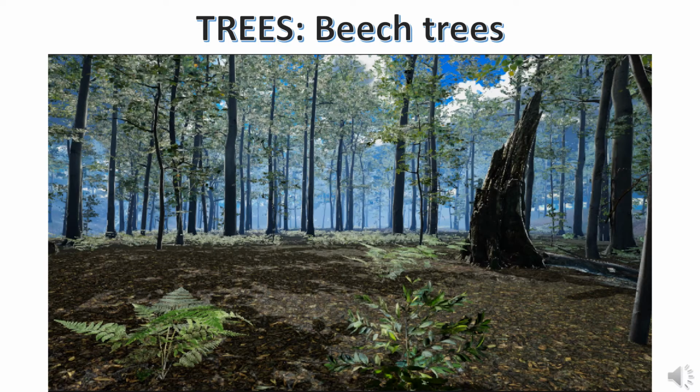For the creation of the forest environment, one of the most important elements is trees. We chose the best Unity assets for tree models we could find, and these happen to be beech trees. While they are not endemic to South Africa, there is a tree called the Cape Beech that resembles beech trees, and we deemed these tree models suitable for the familiarity requirement.